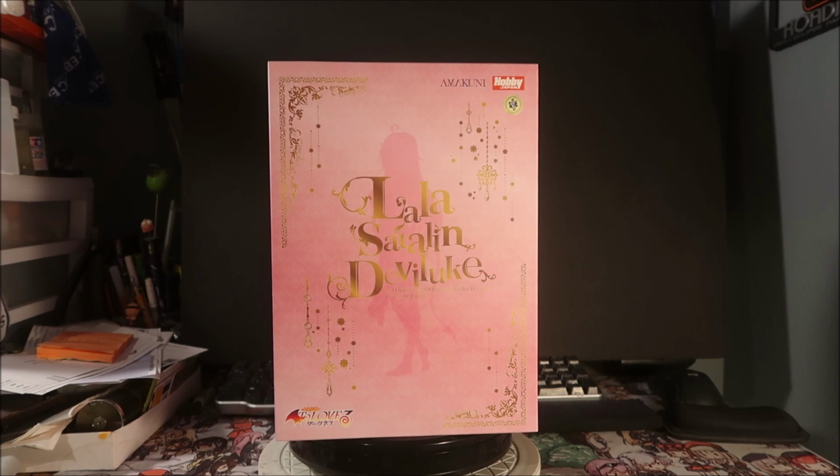I saw this figure and I thought, oh wow, I don't have many Lala figures. I think I only have one other and I haven't done a video on it yet. But I saw this one and I was like, that's the Lala figure I want. And this is it. She's a belly dancer, wearing a belly dancer outfit. And that's why I wanted it.